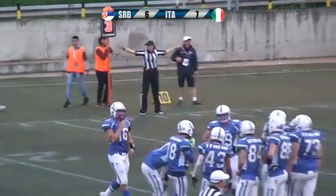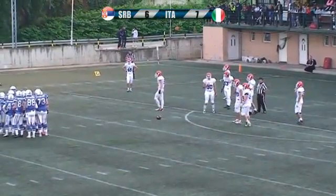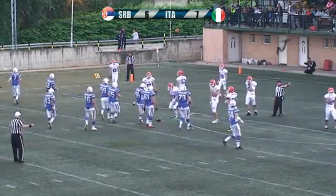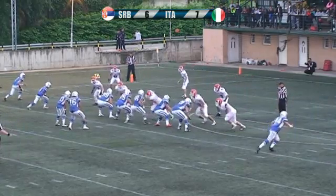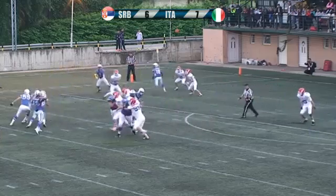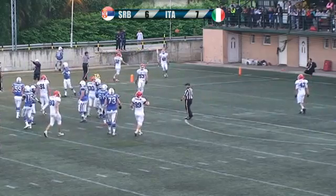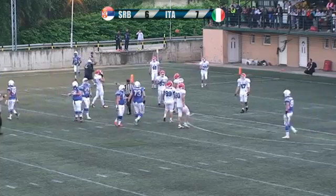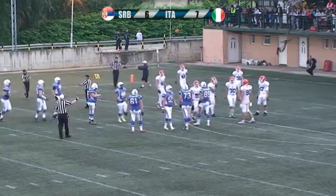Still Di Stefano on field, while Giovanni Purilli, number 34, is running outside. So 4 wide receiver on the field right now. Crostal throwing the ball towards the end zone, but the ball is caught out of bounds. The intended wide receiver was number 18, Di Stefano.